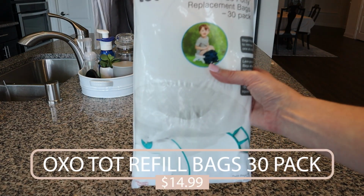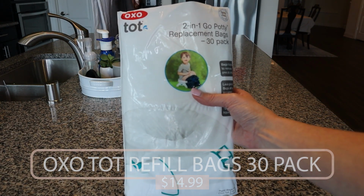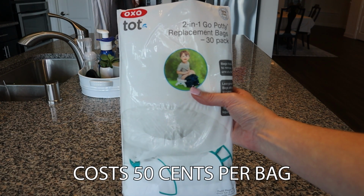Once you use your 3 bags that come with the potty, the refill bags are $14.99 for a 30 pack. So that comes out to about 50 cents per bag. We've had this potty for a little over 2 months, and I just used up the first refill pack that I bought. So all in all, I think these bags are totally worth it. I was already convinced that they were worth it, but after that close call the other day, I am even more convinced that 50 cents a bag is absolutely worth it.